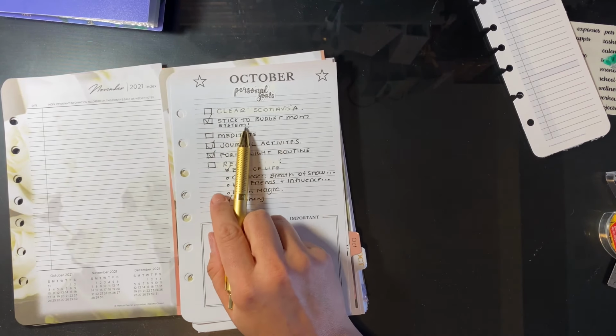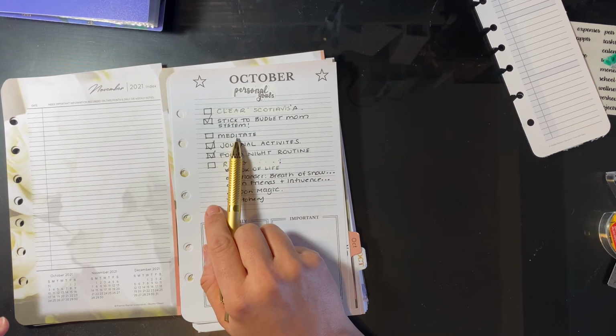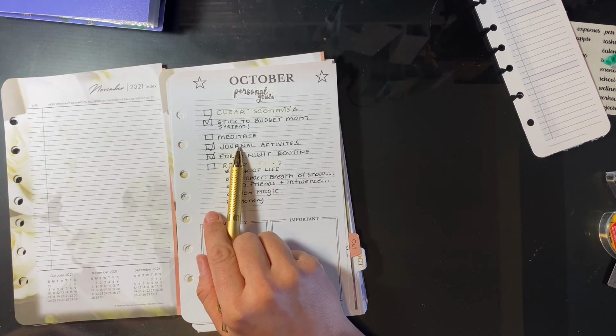I have been sticking to the budget month system. It's just I do need to reevaluate my budget every week. Our paychecks are different too. They're not the same every week. Meditate, I failed so bad. It is something I really want to start, so I'm not ready to cross it off.